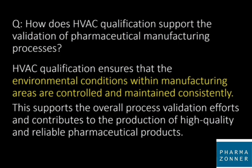How does HVAC qualification support the validation of pharmaceutical manufacturing processes? HVAC qualification ensures that environmental conditions within manufacturing areas are controlled and maintained consistently. This supports the overall process validation efforts and contributes to production of high quality and reliable pharmaceutical products.